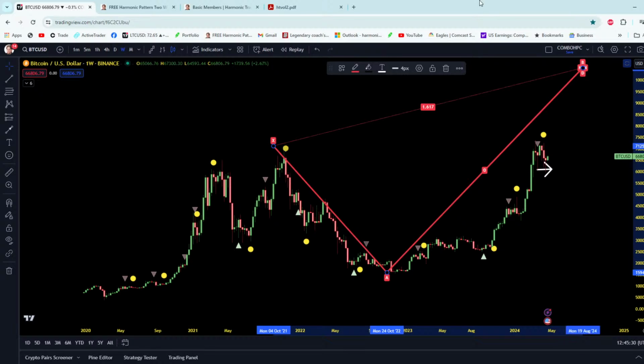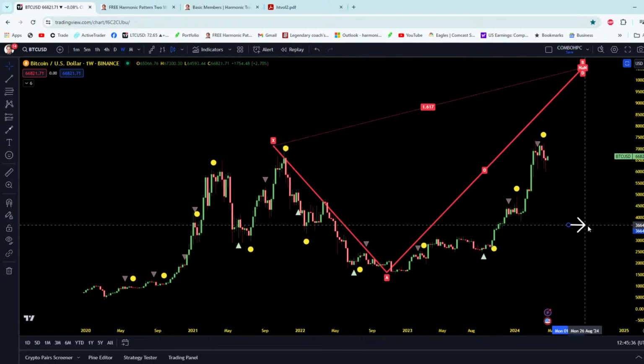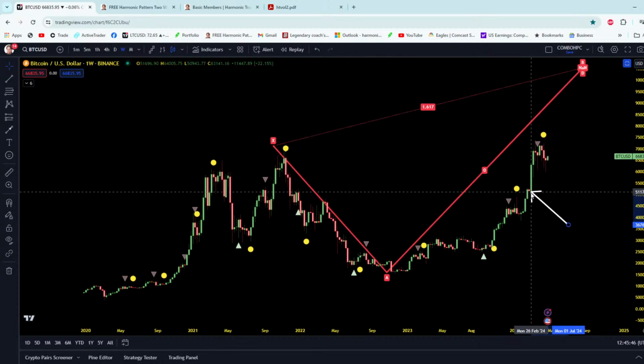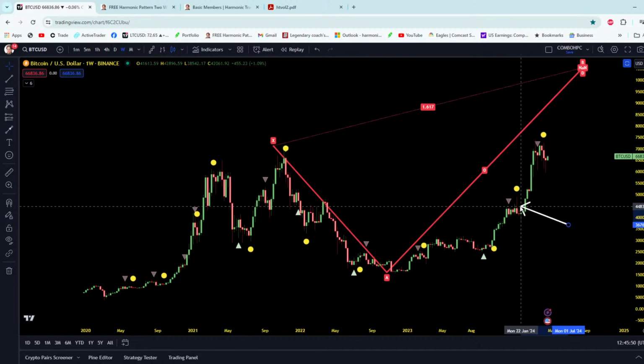So what we want to see is another day or two, basically turning up. If we're really going to be strong, we're going to turn up now and break out above these signals, just like we did last time. Little 2-3 week pause. Yellow dot, yellow dot.